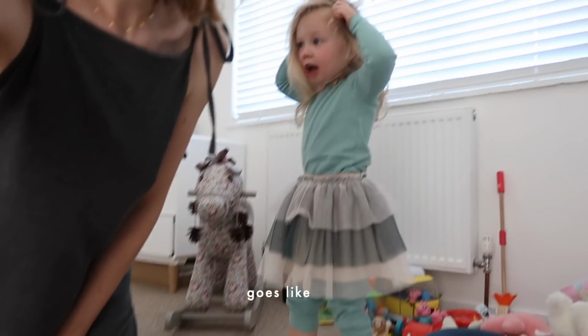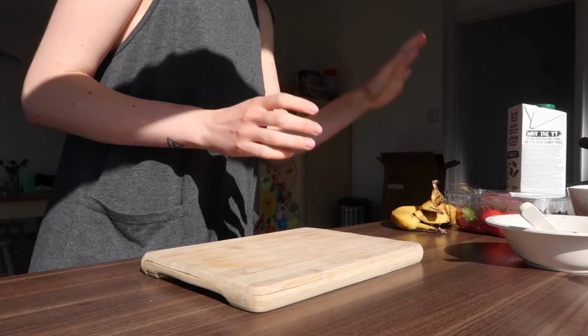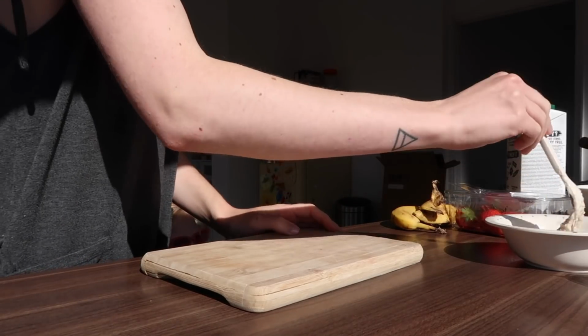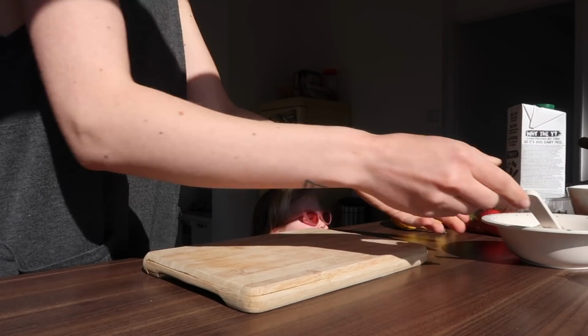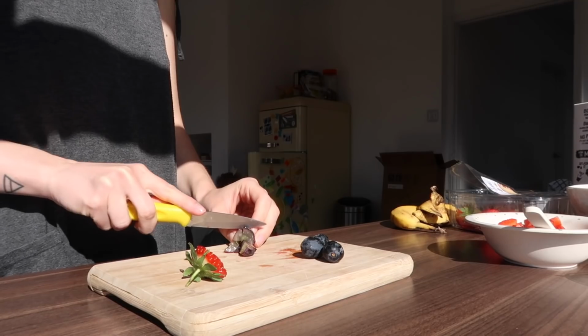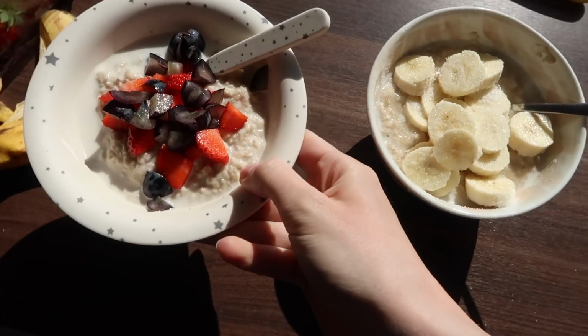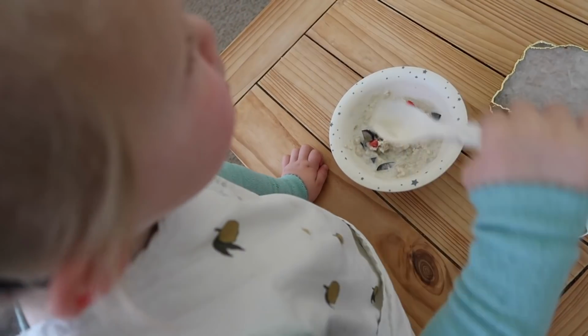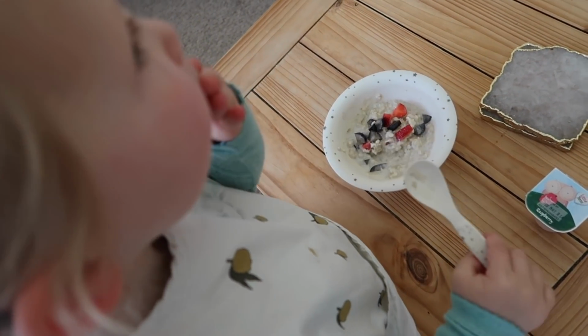Do you want strawberries, raspberries, banana or blueberry on your porridge? There we go, pop it. Sunday mornings are our treat mornings and we have breakfast in front of the telly, don't we?